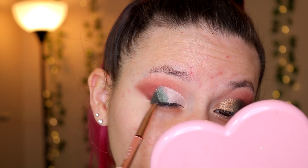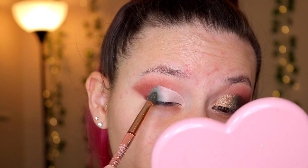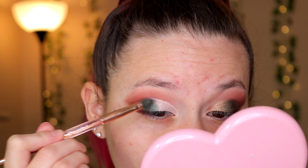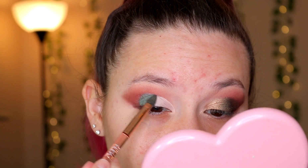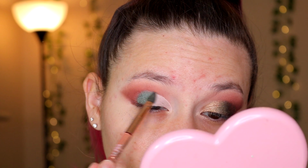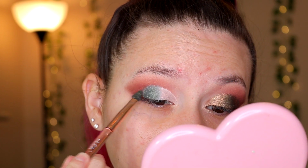So I'm going to go in with the color Olive Glow. Oh my gosh, the greens in this palette are so pretty. The sparkly shades, the shimmer shades in this palette in general are super pretty. So this is going to go on the outer third of my eye, blending in with the brown Charmed shade.